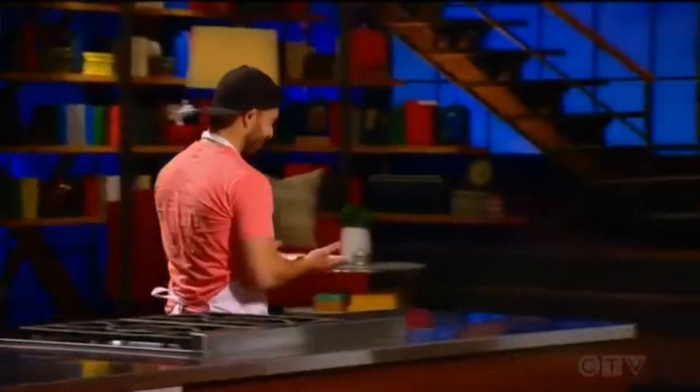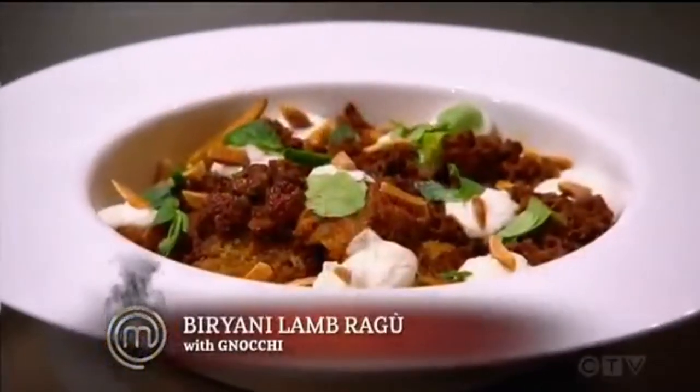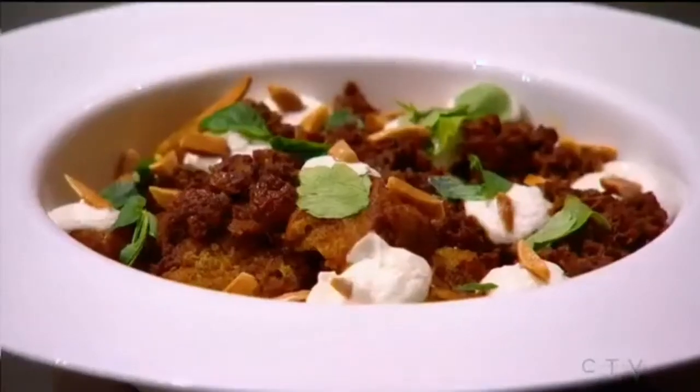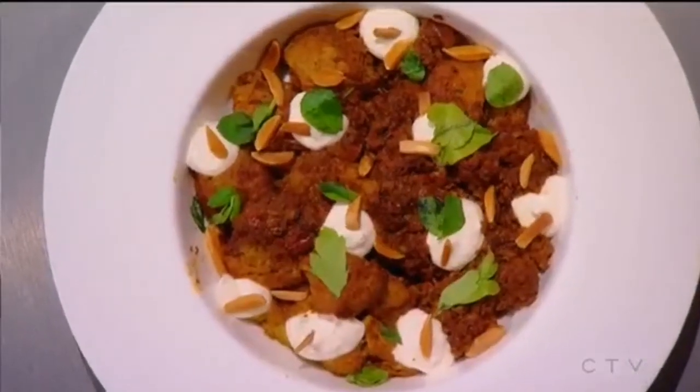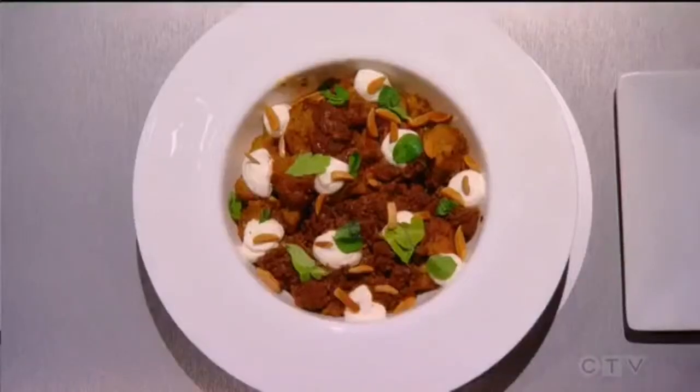Rogine, please bring your dish up. It's biryani gnocchi with lamb ragu. You used the pressure cooker. Yes. How much moisture did you put in? I miscalculated the fat on the lamb, so it evaporated too quickly and burned the bottom. I picked out as much as I could. That scorching aroma travels up through the unscorched lamb, and it contaminates it with a very burnt flavor. Think that happened here? My hope is that it didn't. If this is burnt, it's the end of the road for you.